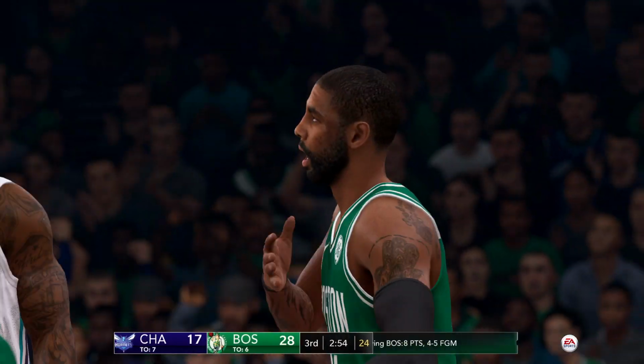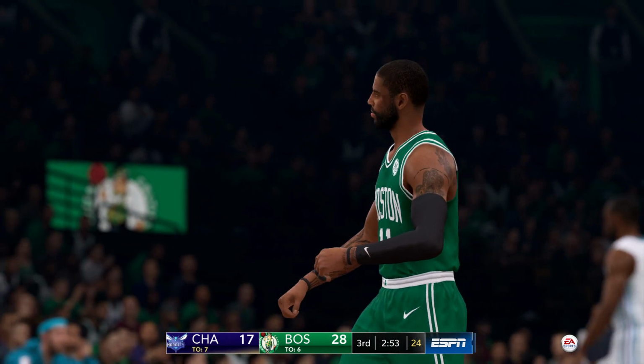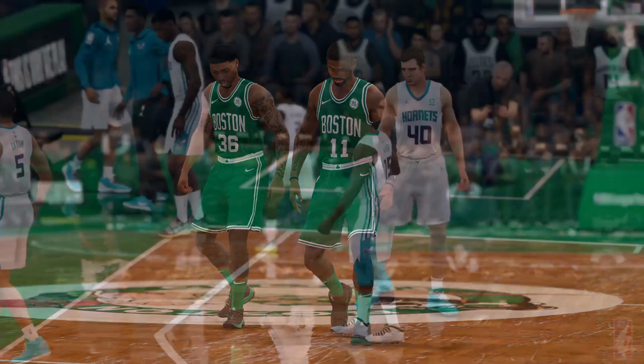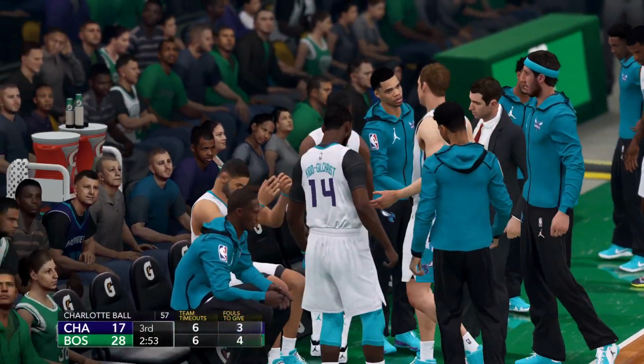Kyrie Irving looking good. 4 for 5. Shows like this separate the good players from the great ones. The good players, they have good first halves, and then they fade to black in the second. The great players, they just sustain that kind of dynamic energy throughout the entire ball game.